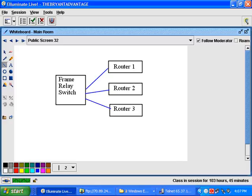And the frame relay switch, remember what it's configured as? Remember what it's going to be? It's going to be configured as a DCE on those interfaces. And again, frame relay switch is the name of the device, but it is a Cisco router, or it can be. And a couple of models, I'll give you 2 here.